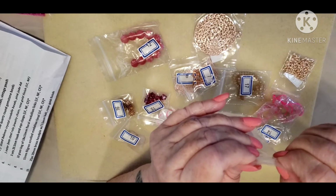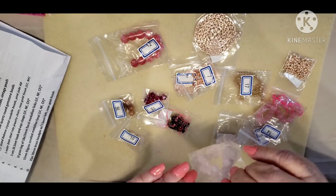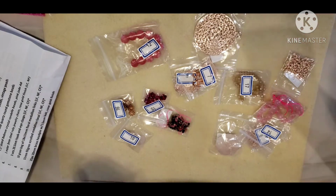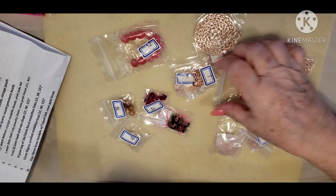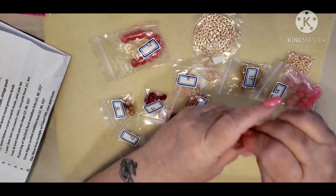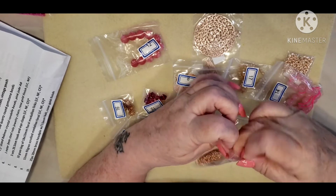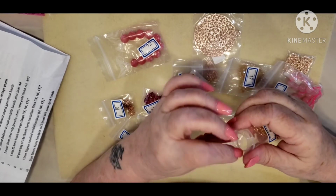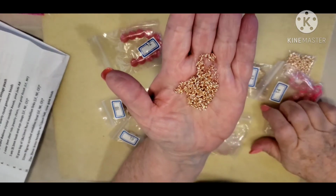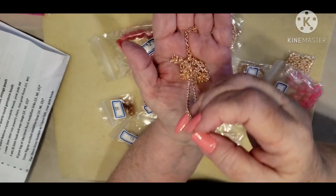Number 6 is a 1 meter, 3 millimeter steel Rolo jewelry chain. And that would be right about here. Okay. Of course, everybody has probably seen the Rolo chains. Oh, but I like that. That's pretty. You can see the gold and the pink in it.